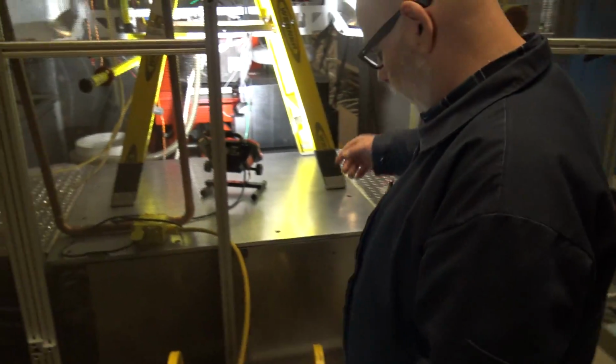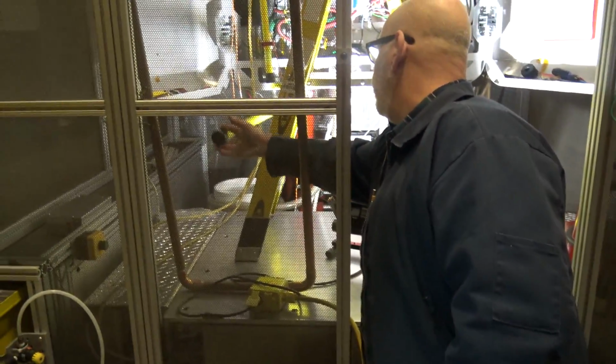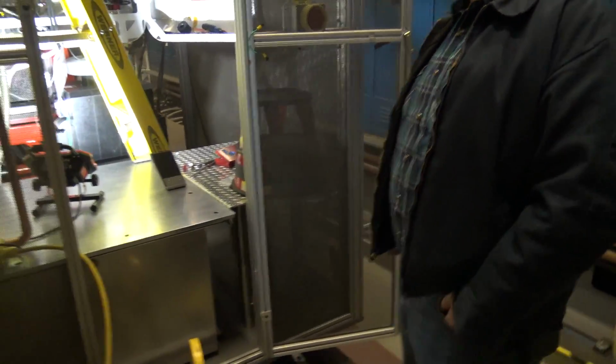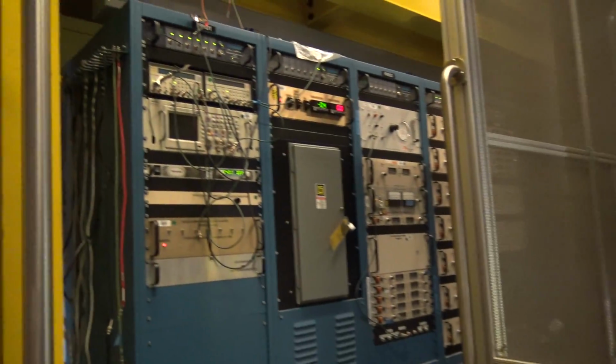This is a grounding hook here. Before we go in there, we have to use this grounding hook to discharge any stored energy, just like the bracelet I wear when I solder a circuit board. Yeah, exactly, except this is more like lightning protection.